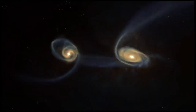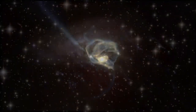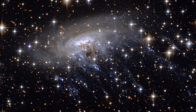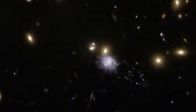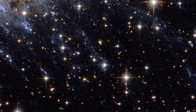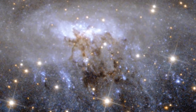Gravity is not the only force that can tear a galaxy apart. Hubble spotted a spiral galaxy plowing through a cluster of galaxies. There, it has encountered a vast cloud of superheated gas. Drag from this cloud is stripping away gas from the galaxy, creating tattered threads and blue tendrils. It's also pulling away streams of murky dust, as shown by the dark brown tangled region around the galaxy's center.